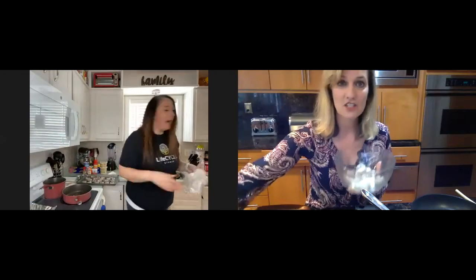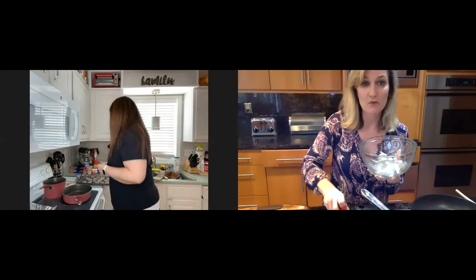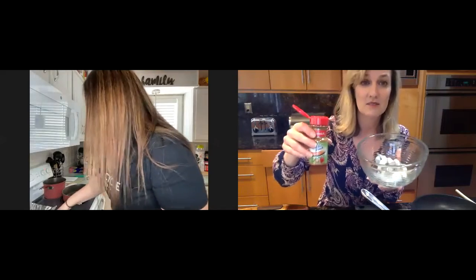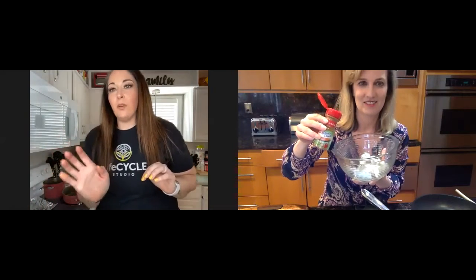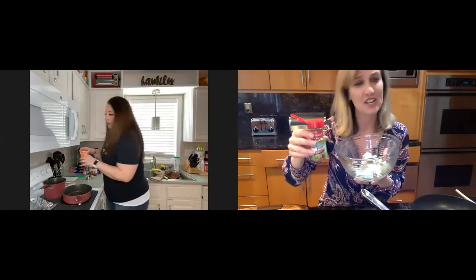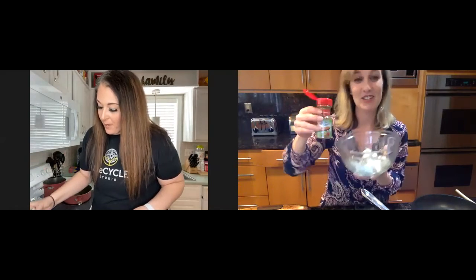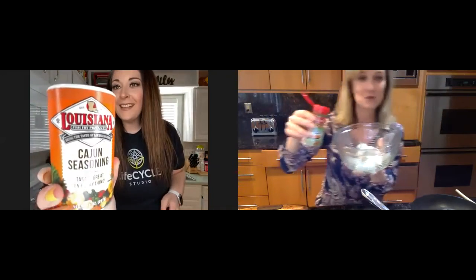So how much Cajun? So I got this Cajun. Is that good? Okay, perfect. Do you just do a couple shakes? So I usually do about 1.5 tablespoons, maybe 2, depending on how much. But for yours, I would say about 1 tablespoon. So wait, how many shakes is a tablespoon? All right, hold on, I'll tell you. Maybe like 2 shakes? Does anybody know how many shakes a tablespoon is?